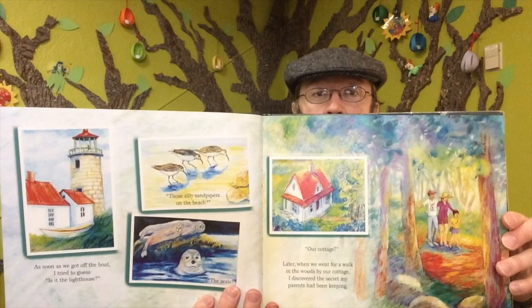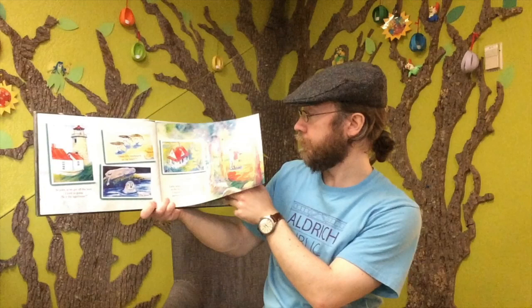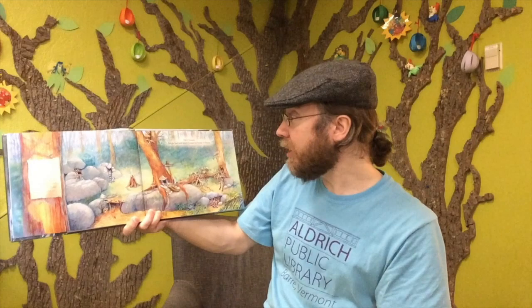Later, when we went for a walk in the woods by our cottage, I discovered the secret my parents had been keeping. Fairy houses. People had built small houses for fairies to live in.